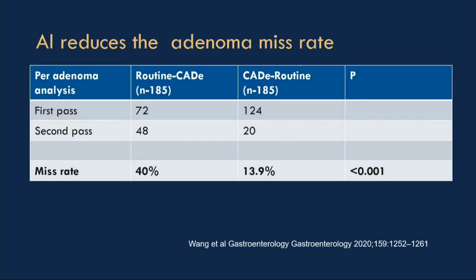Also, when you do this in a back-to-back study, in a Chinese study here from Wuhan, there are not only bad things coming from there, also very nice studies on AI. You can see there's a significant reduction in the miss rate of polyps. This is what we usually do in these studies: you go in once, and you go in a second time and see what you missed during your first pass. In the arm where CADe is used in the first pass, the miss rate is about 14%, and in the other arm it's 40%. So this also means that the system is not flawless, right?